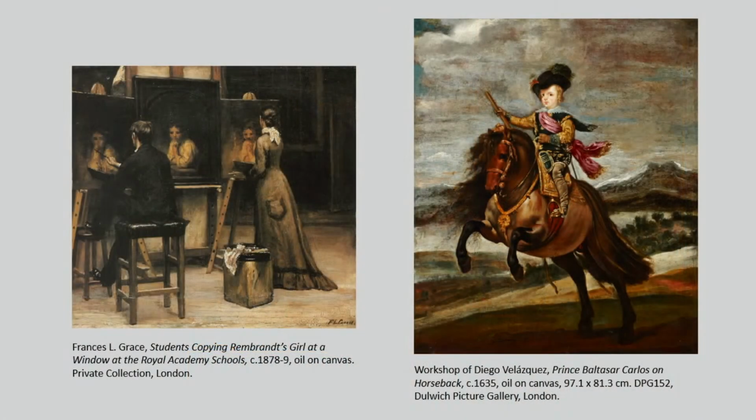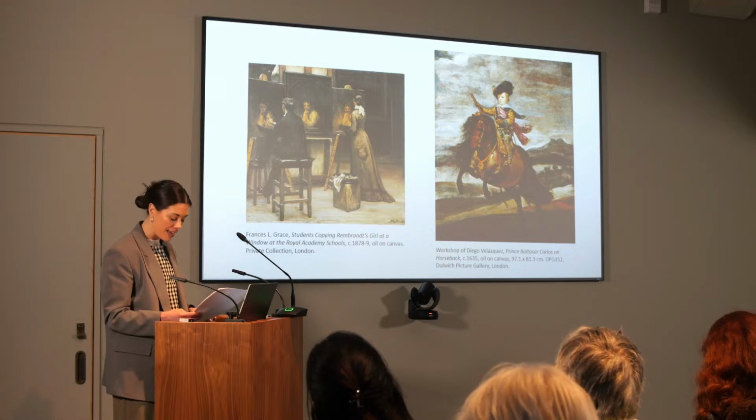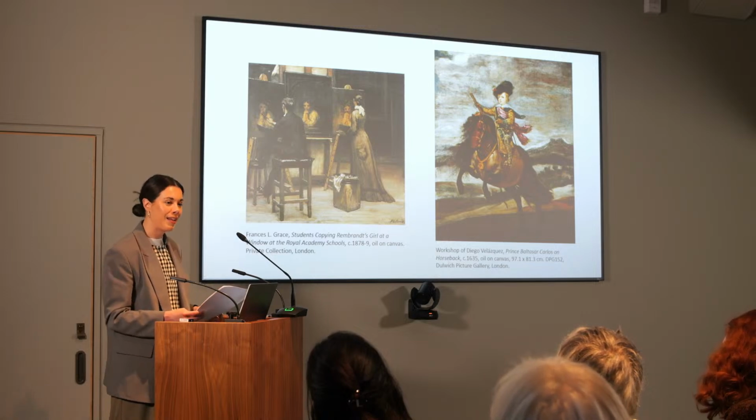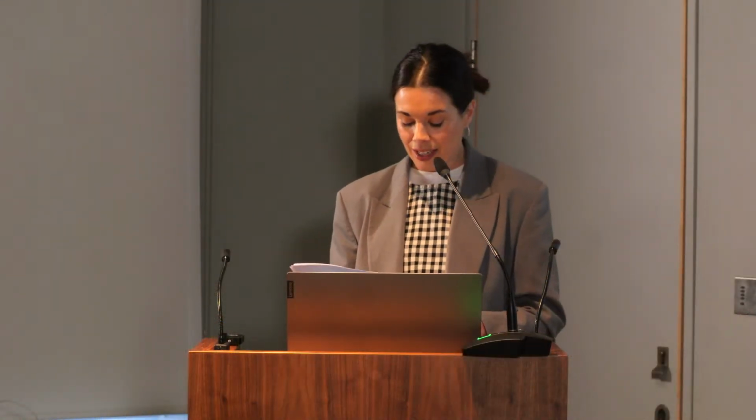So on the left of this slide, I'm showing our painting Rembrandt's Girl at a Window, which was lent to the Royal Academy schools in 1878 to 9, and it just gives a wonderful impression of what that experience of loaning our collection to the Royal Academy was like. Loaning an artwork always offers the important opportunity for the object in question to be understood in new ways, placed within new contexts and seen by fresh eyes. And this is certainly the case for Prince Baltasar Carlos's portrait at the Spanish Gallery today. But a similar desire to share art would have also been a key driver for the loan of this painting to the Royal Academy 200 years ago.